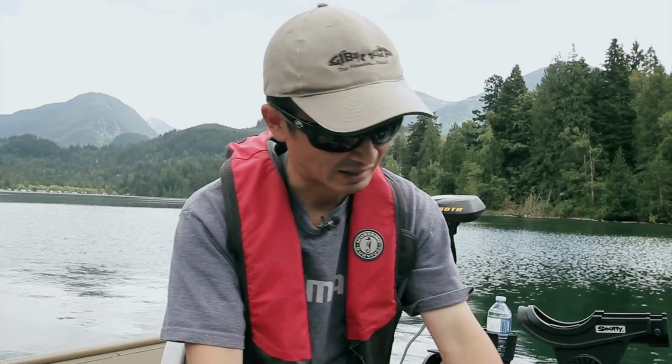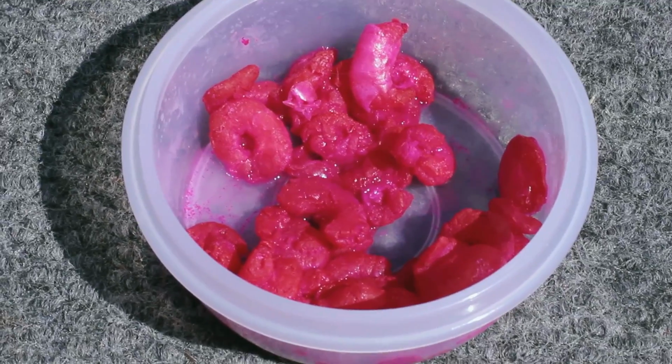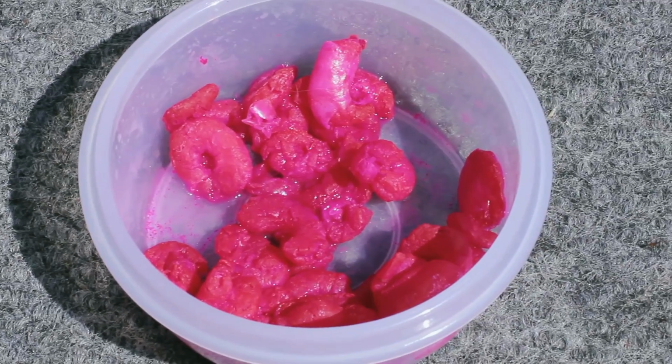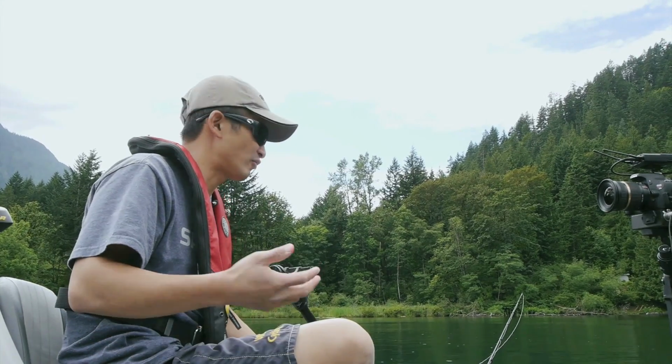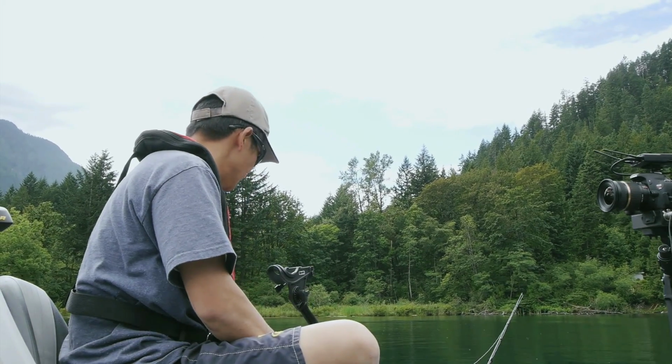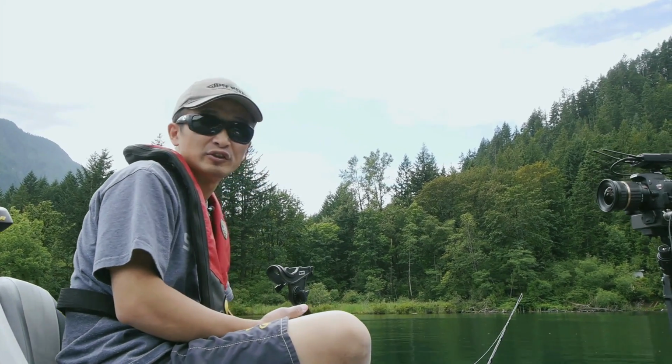So to fish for these guys, you can use single salmon eggs, you can use krill. My favorite is actually using these deli shrimp. So deli shrimp, cooked deli shrimp, you can buy from supermarkets. It costs maybe $4 a pack, and that will last you for several fishing trips.